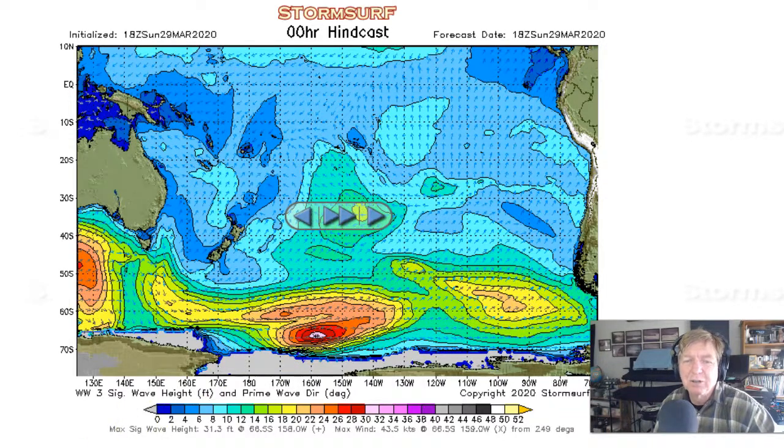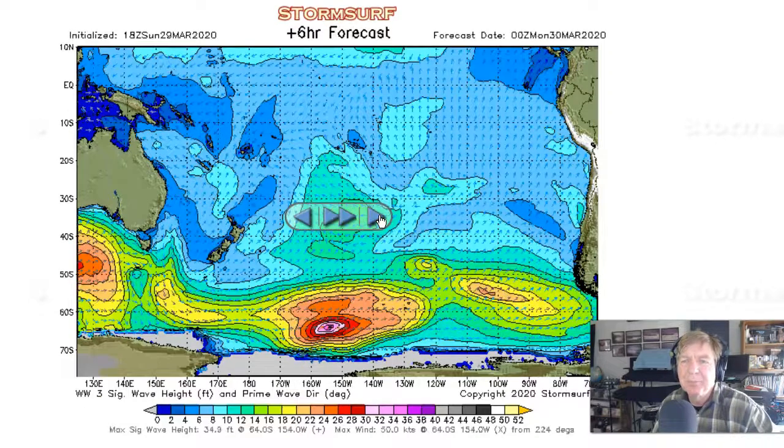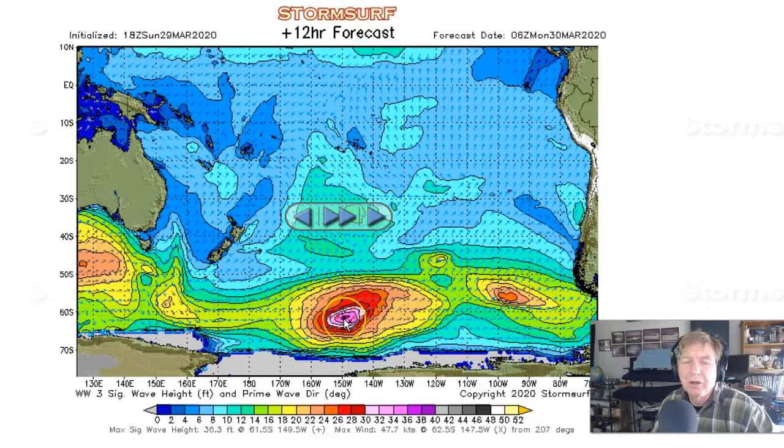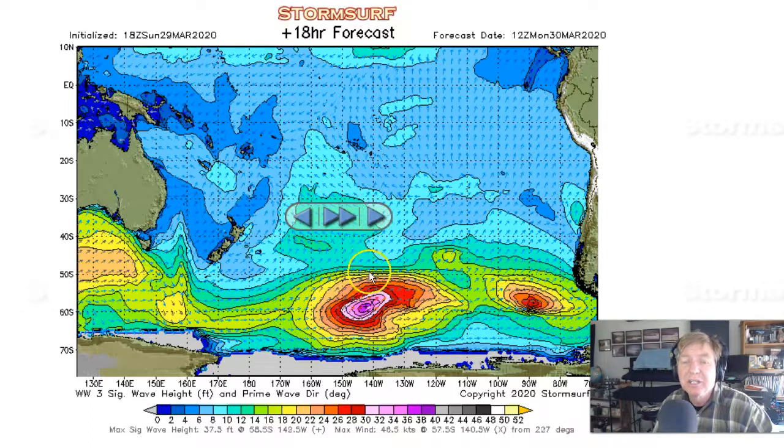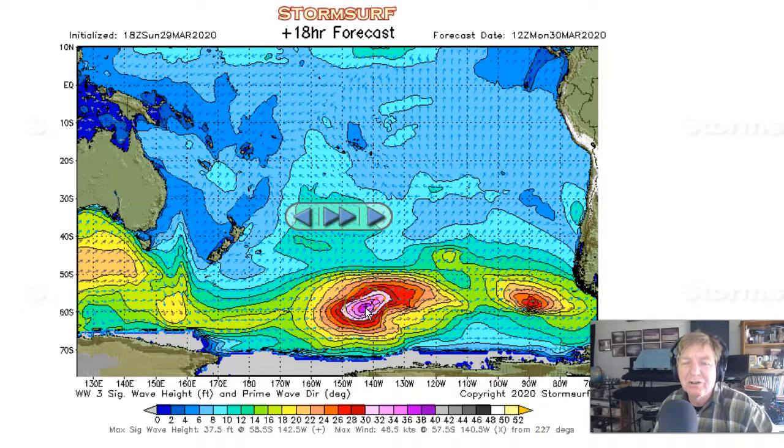All right, let's go take a look at the wave models looking forward. 18Z Sunday. Tonight, supposedly, 36-foot seas over a decent-sized area, lifting northeast, building to 37 feet Monday morning, and that's about the peak of it right there. It looks like 37-foot seas. Not bad. Unshadowed from Tahiti relative to California. Swell for Hawaii? Probably not.